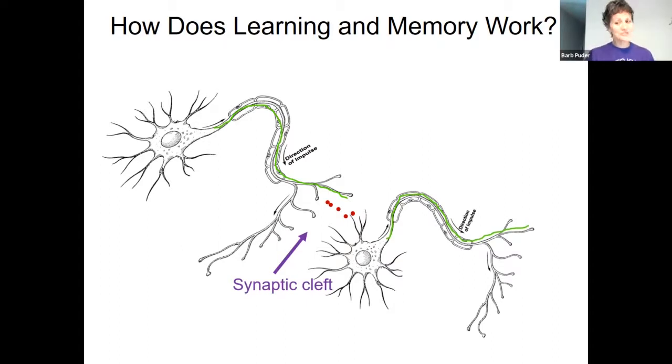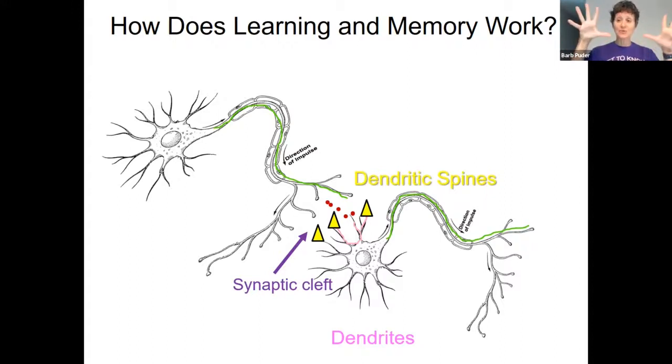The little bit of extra detail is how do these neurotransmitters stick on to the second neuron? And that little structure is called a dendrite, and I've colored some of them in pink for you. So they almost look like tree branches coming off neurons, and our neurotransmitters are going to try to stick onto those. But in addition, the dendrites can grow these little spines. They just showed up as yellow triangles. And these are called dendritic spines. And so as we learn information, we will grow out these dendritic spines so it's easier to catch neurotransmitters and make a strong connection between neurons.